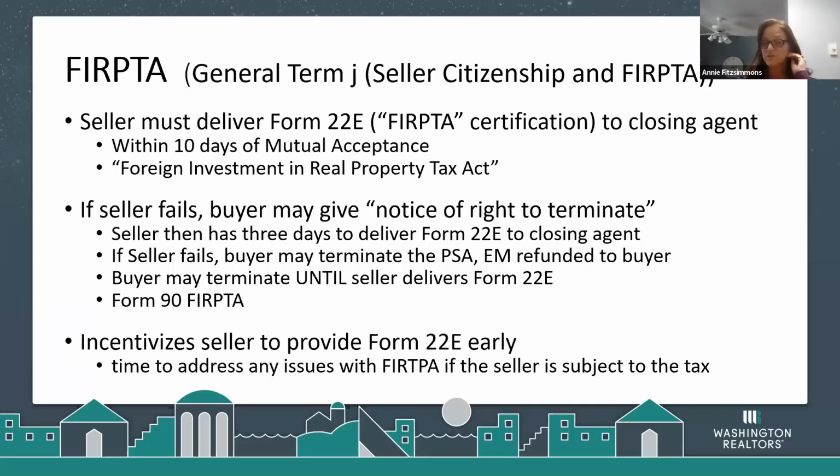Now, you might be thinking to yourself, yeah, who cares? Because no buyer in today's world is going to terminate any purchase and sale agreement. They worked way too hard to get to be the buyer in a purchase and sale agreement. They're not about to terminate it over a FIRPTA issue. I disagree. Here's why I disagree. That same buyer who made an offer worked really hard to get to be the buyer, so hard, in fact, that they didn't include a financing contingency, didn't include an inspection contingency, didn't include any contingencies. Maybe even they made their earnest money non-refundable, whatever that means.